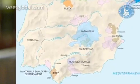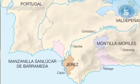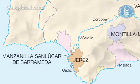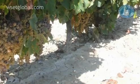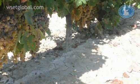Sherry comes from the edge of the European continent, Andalusia in the far southwest of Spain. The three towns of Jerez de la Frontera, Sanlúcar de Barrameda and El Puerto de Santa Maria each form a side of the sherry triangle. On the white, chalky Albariza soil, where the sparse rainfall is held deep in the ground to allow the vines some relief from the searing heat of the summer, you can find the grapes used to make sherry.